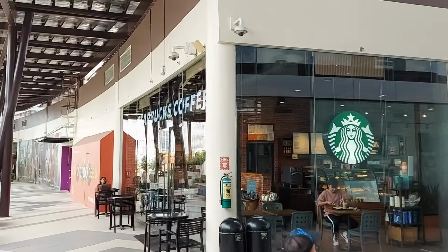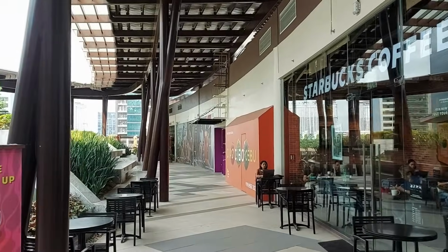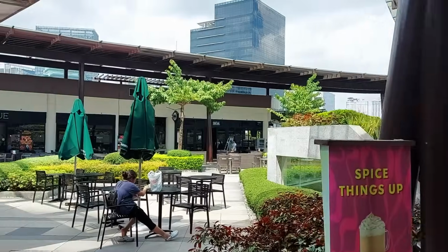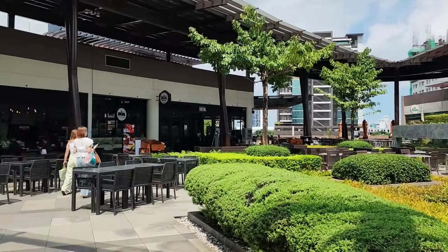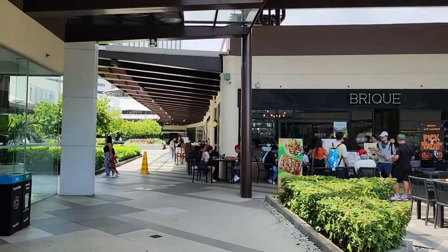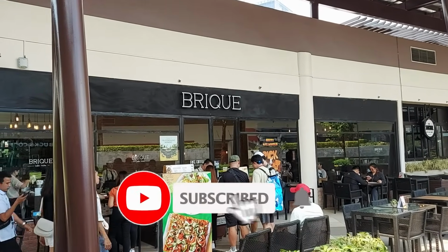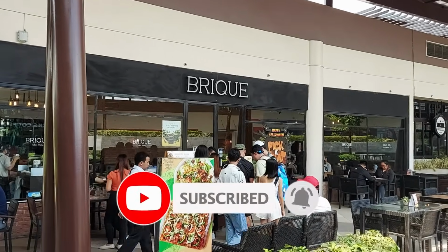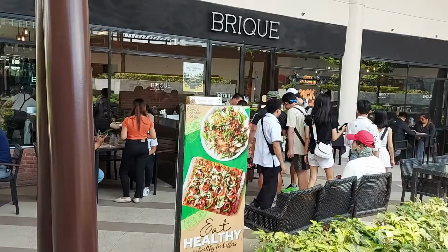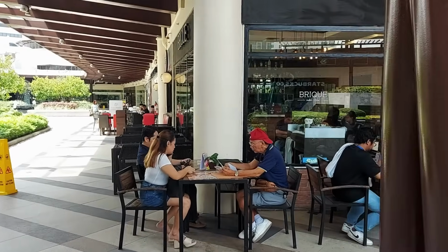It's also a Starbucks. I think some more places are still coming. Not quite sure how to say that. I'm going to say brick. Yeah, maybe it's French bouquet. But then there'd be a ton more letters. But it's a healthy place and it seems like a lot of people are coming here. Almost as many as at the pizza place.